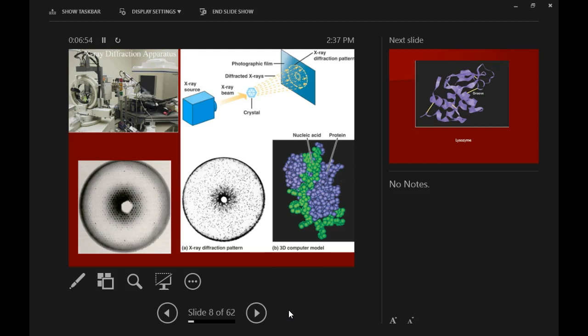X-rays have much, much shorter wavelengths. That way, they can actually go and be blocked or diffracted. And what we mean by diffracted is bent. All right? So those wavelengths of light at the X-ray can be bent by the atoms that are there in the crystal.